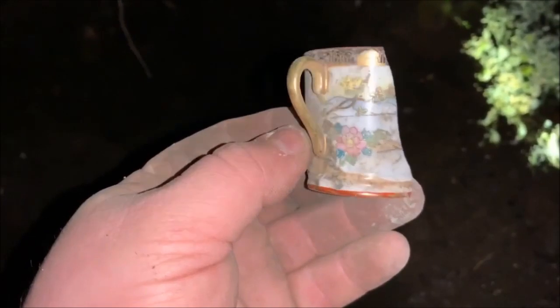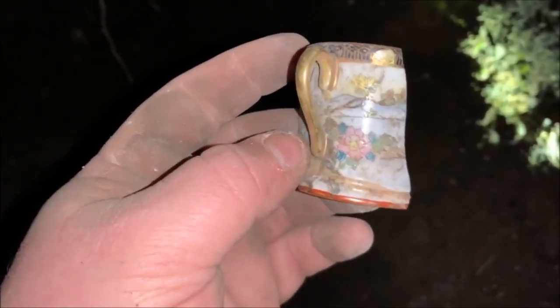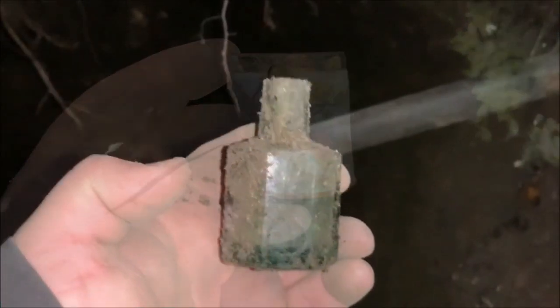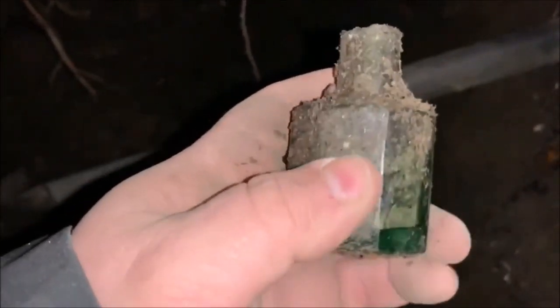These are heartbreakers, eh? Because if they were whole, they'd be absolutely stunning. Stunning little bits of pottery. Lovely floral design with flowers on that. That would have been a beautiful little cup. Well, there you go. Next find, it's a beautiful little hexagonal inkwell.